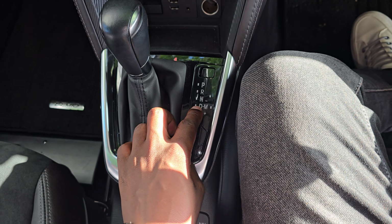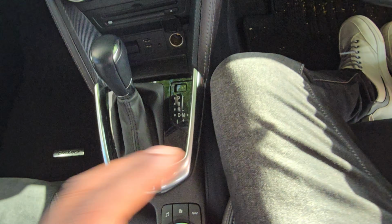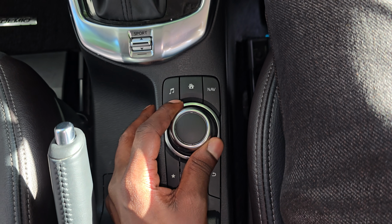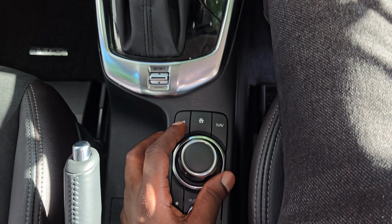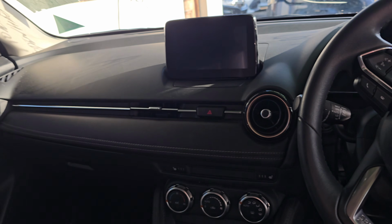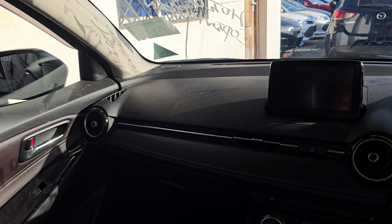Being an automatic transmission, you get a 6-speed automatic transmission with this gear shifter, and of course you can shift it to manual mode, even though this one doesn't have the paddle shifters. Next to it are the controls for the infotainment system, which is pretty nice. I love the controls that you get in a Mazda. The infotainment system in a Mazda is pretty straightforward. Achana hizi zingine za Toyota Fit, Honda Fit zinasumbua. But in a Mazda Demio, straightforward infotainment system.